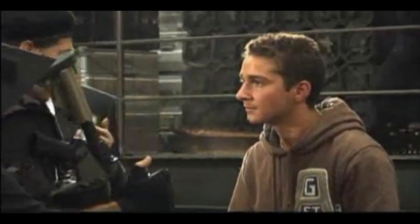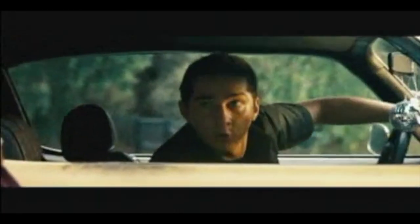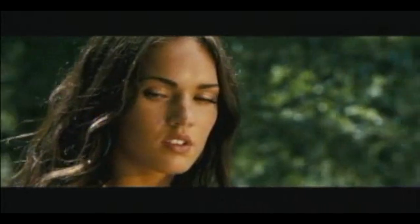It's stalking me. Shia was a natural choice, I think, to play Sam Witwicky, because he's such a naturalistic actor. I mean, he's so real. I think it's safe to say Shia is one of the funniest people, just naturally, that I've ever met.